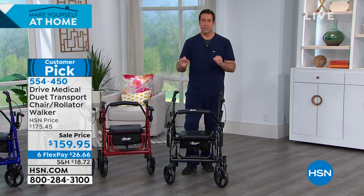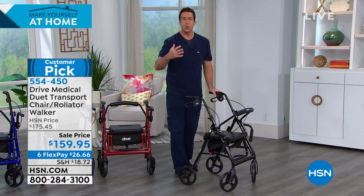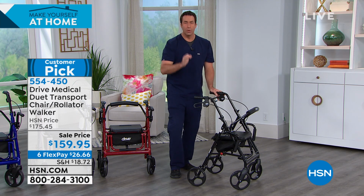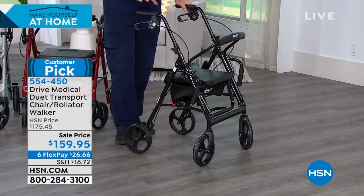Yeah, and you know why this is also a winner for so many of you out there? It's a 2-in-1. That means you don't have to purchase 2 separate devices, and you can spend $500 to get a reliable rolling walker and a reliable transport chair. You get them both here from Drive Medical.